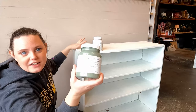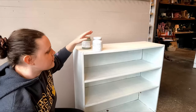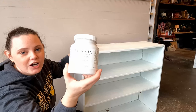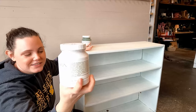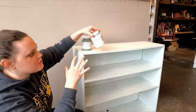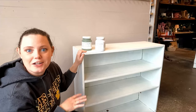I'm going to be using this green, which is called Carriage House by Fusion Mineral Paint. And then I think what I want to do with it is maybe do some cottage, maybe folk art inspired designs on it with this white. I also might do a little bit of mixing and do a little tone on tone variation with it, but I think this will be a fun project and I'm hoping I can knock it out pretty quick.